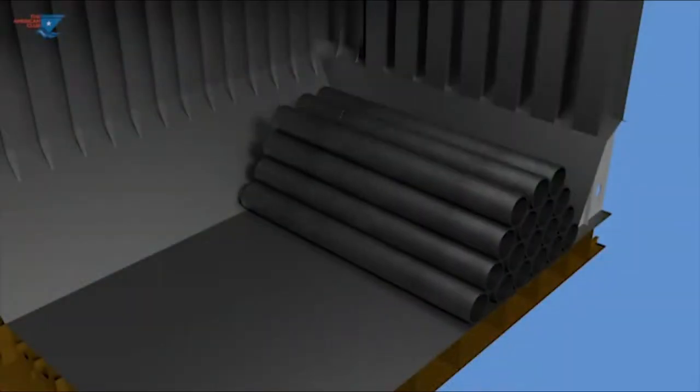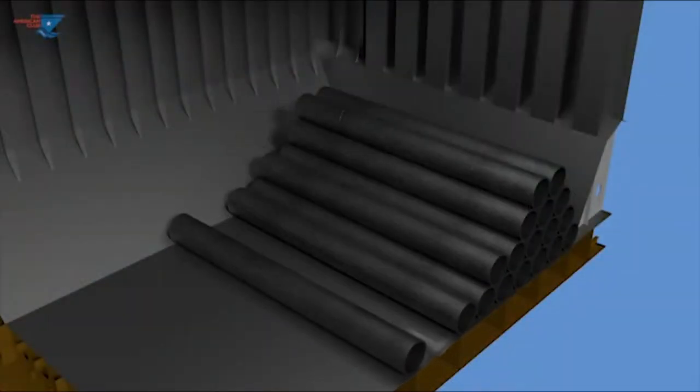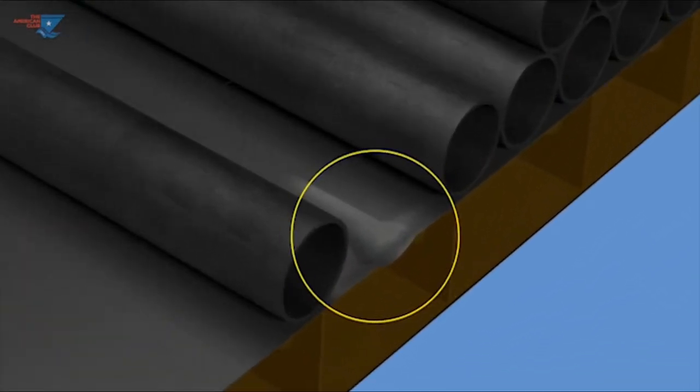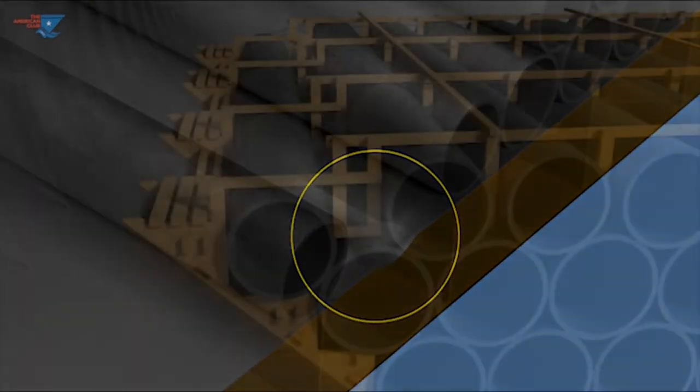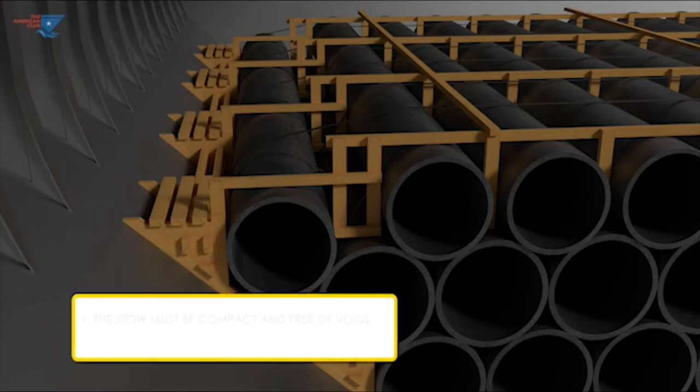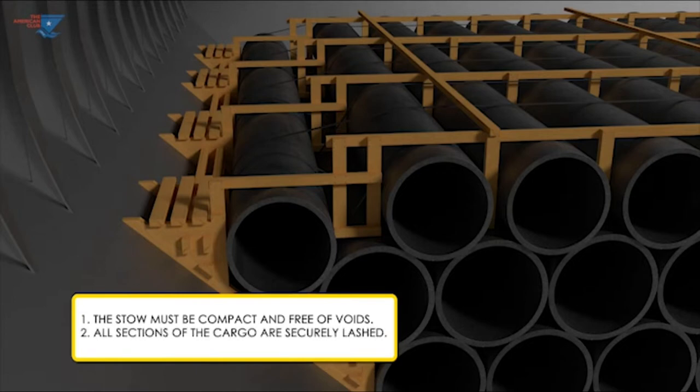Improperly secured cargo may shift and cause damage to the ship's structure, as well as a loss of stability and/or a list. There are two principal outcomes required to ensure that there is no movement of any steel cargo. 1. The stow must be compact and free of voids. 2. All sections of the cargo are securely lashed.